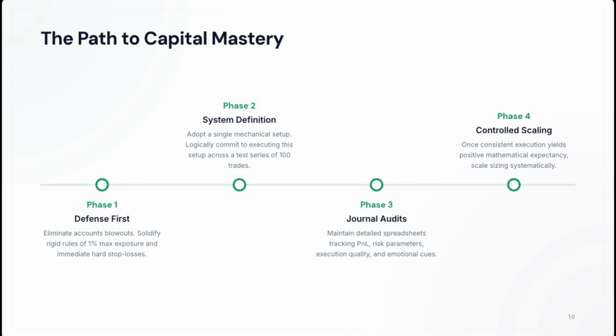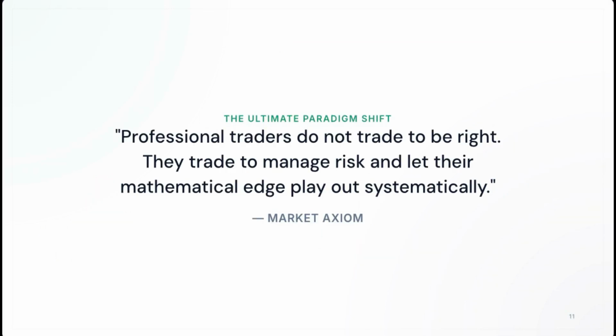4. Strategy and consistency. The unprofitable trader suffers from strategy hopping. They try a strategy for a week, hit a few normal losing trades, decide the strategy is broken, and jump to a new YouTube tutorial or indicator. They never stay with one system long enough to understand its true win rate over a large sample size. The profitable trader masters 1 or 2 specific setups and executes them flawlessly over hundreds of trades. They track everything in a journal, knowing that consistency in execution is the only way to get consistency in returns.